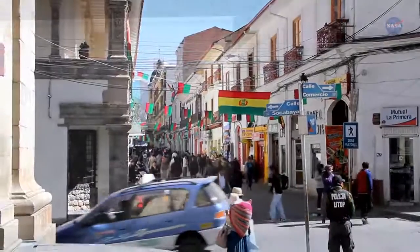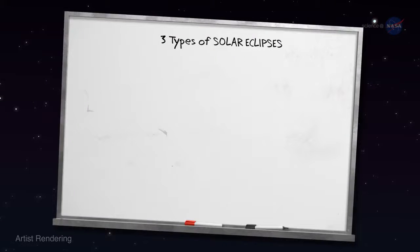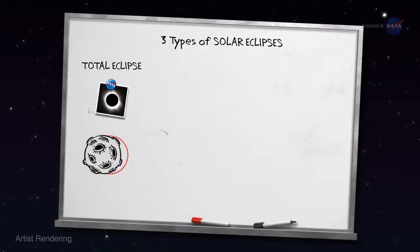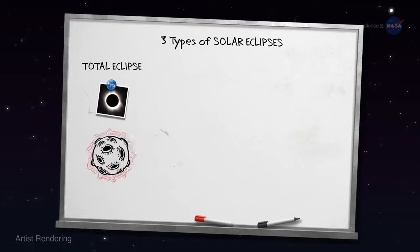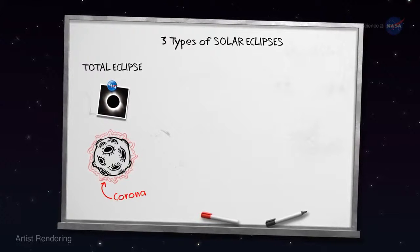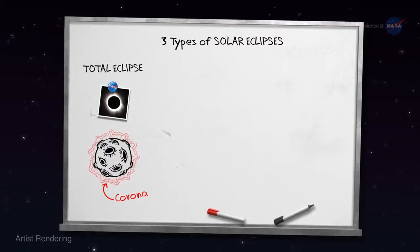There are 3 types of solar eclipses. The first is a total eclipse. The moon completely covers the blinding disk of the sun. The sun's ghostly outer atmosphere, called the corona, springs into view, mesmerizing onlookers in the path of totality.